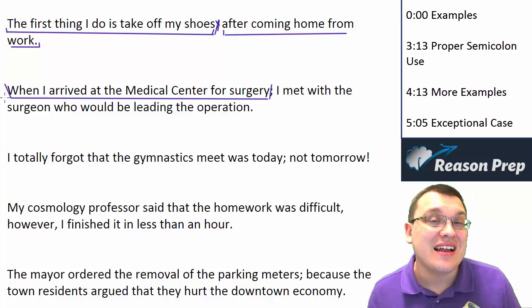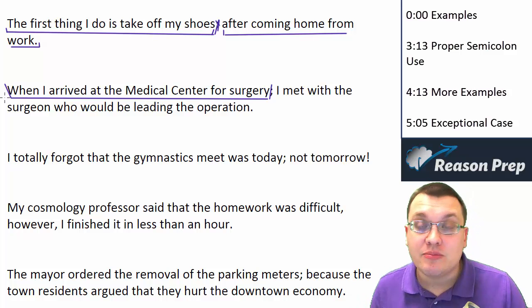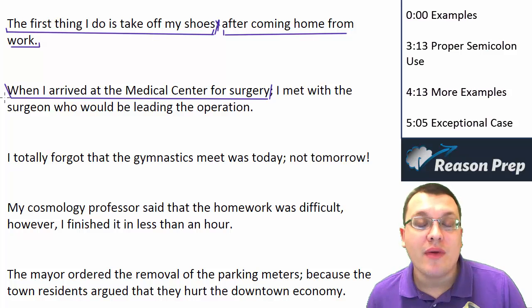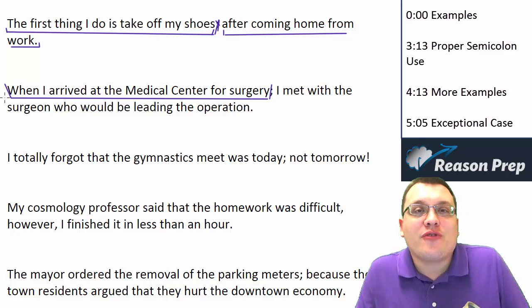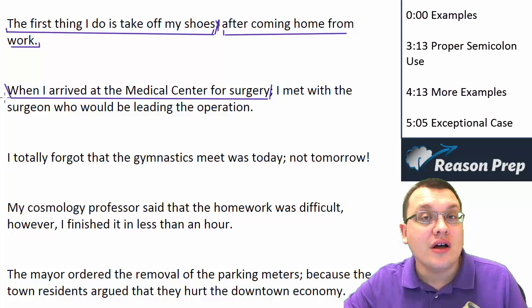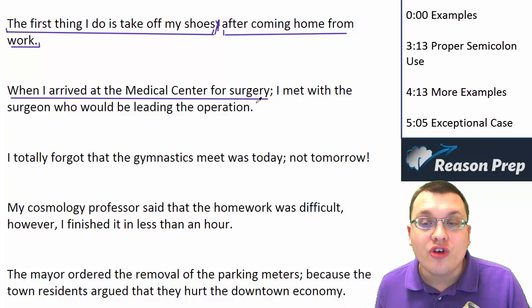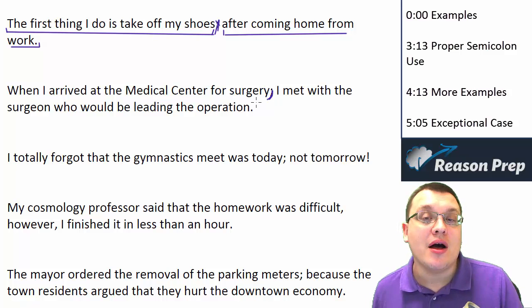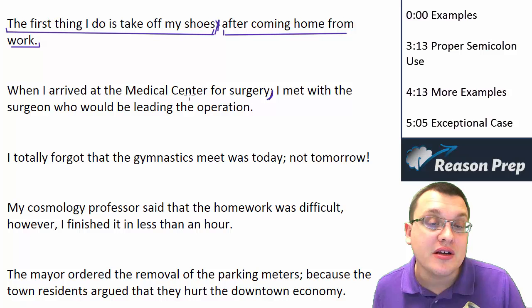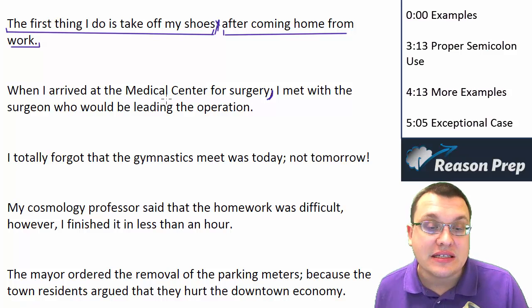But the point is this cannot stand on its own, right? If I walked up to you and said, "When I arrived at the medical center for surgery," what? Right? You're waiting for the completion to that. It's dependent on something that's going to be coming later. So in that case, as we're going to see when we talk about these, all you would need here is a comma. A semicolon would be unnecessary because these are not two complete sentences.